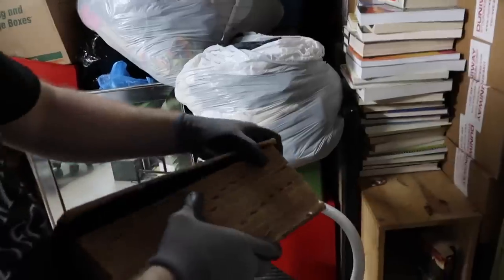That's really old. Yep, it's a really old encyclopedia. You've got to be careful with it. It's falling apart. Taped already. Oh my gosh!